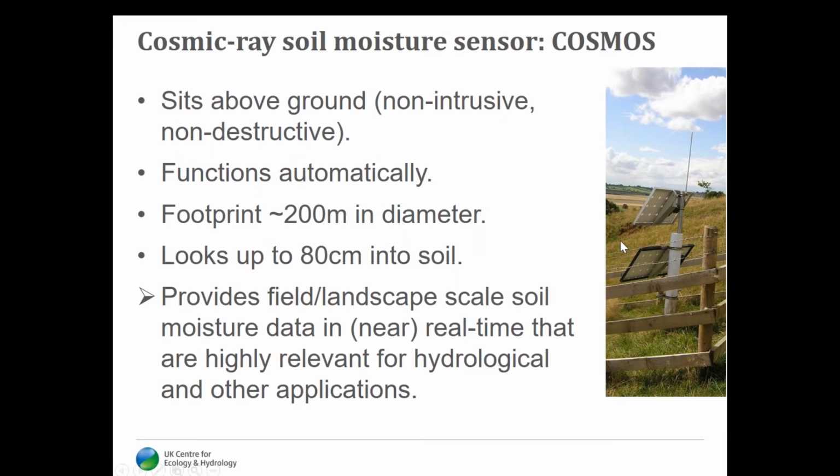So it's a passive sensor. It sits above the ground. It doesn't have to be buried. It doesn't have to disturb the soil, and it's not affected by the way that it sits within the soil, how well developed it is. It's a kind of automatic sensor, so it just runs, logging data, and we get the data by telemetry automatically.